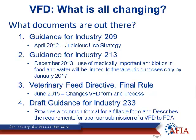And it talked about the judicious use strategy. The second one was document 213, and it talks about the medically important antibiotics and limiting them to therapeutic use. So getting rid of those real low levels and only for treatment of the diseases, and getting rid of the labels for feed efficiency and growth promotion, that was the main thing there. And of course, in 2015, last June, is when the final rule came out.